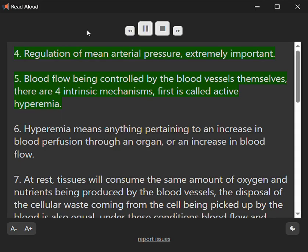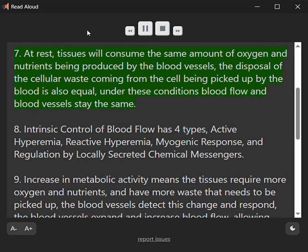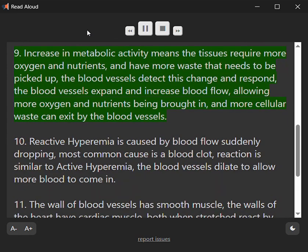First is called active hyperemia. 6. Hyperemia means anything pertaining to an increase in blood perfusion through an organ, or an increase in blood flow. 7. At rest, tissues will consume the same amount of oxygen and nutrients being produced by the blood vessels. The disposal of the cellular waste coming from the cell being picked up by the blood is also equal. Under these conditions, blood flow and blood vessels stay the same. 8. Intrinsic control of blood flow has 4 types: active hyperemia, reactive hyperemia, myogenic response, and regulation by locally secreted chemical messengers. 9. Increase in metabolic activity means the tissues require more oxygen and nutrients, and have more waste that needs to be picked up.